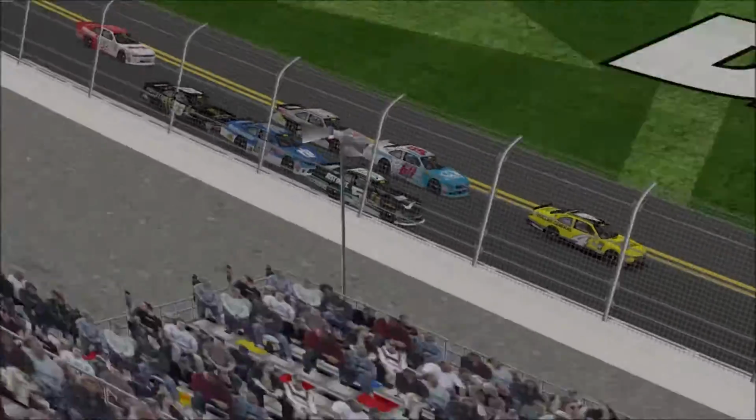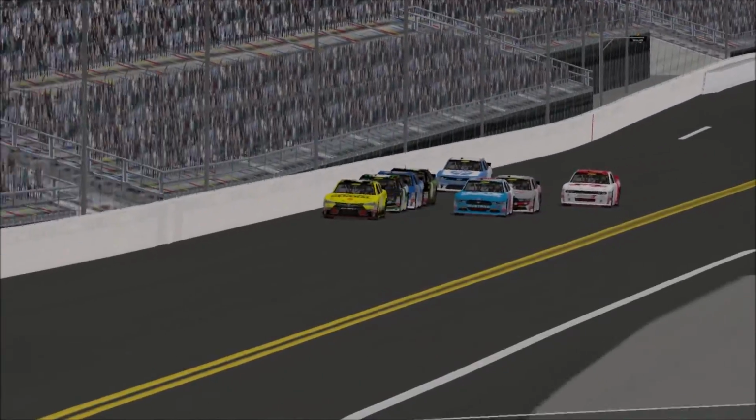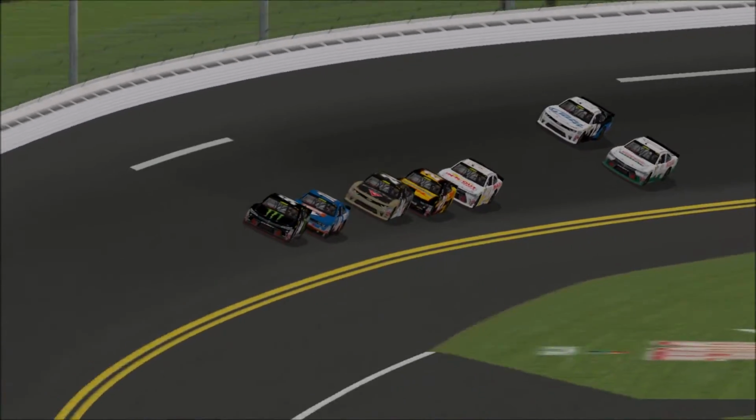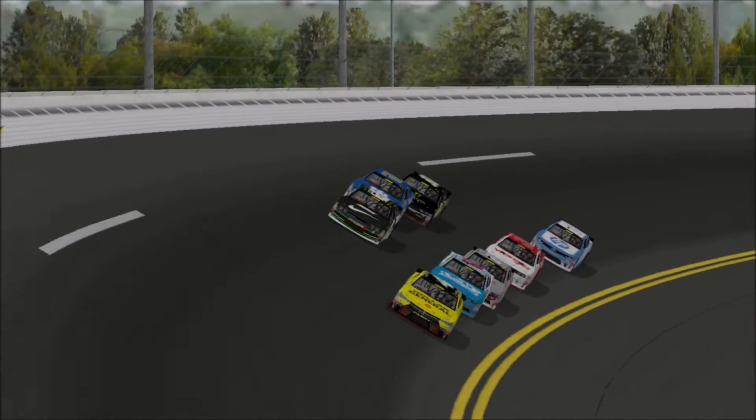He's good. It's weird. Looks like there's only 7 really cars in contention for this win, this pack. Skechers. These guys back here are still battling for position. But it's weird because they got 6 cars in a pack, but they are still racing hard.